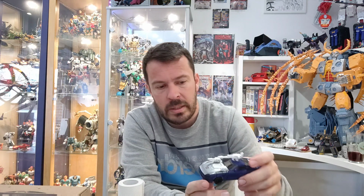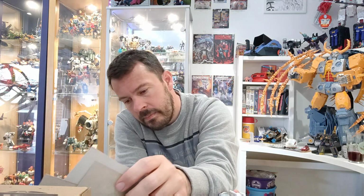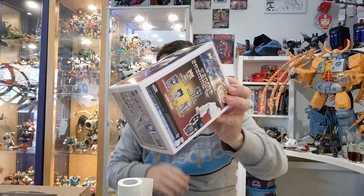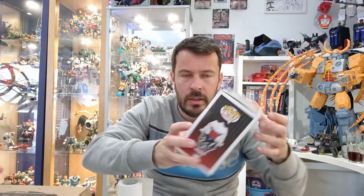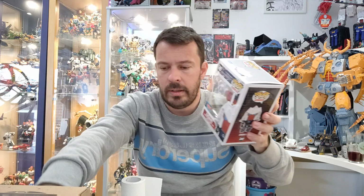And then a couple of new bits I picked up. I picked up this, I'm going to say his name wrong now, aren't I? Silver Streak, yeah. I was going to say Blue Streak, I know it's not. Silver Streak off the Buzzworthy line. So he's going to go in with my Diaclone Transformers over there as well. Another thing I picked up while I was on holiday was this pop here of Tracks. So it's a convention exclusive. So I've got Tracks there as well.